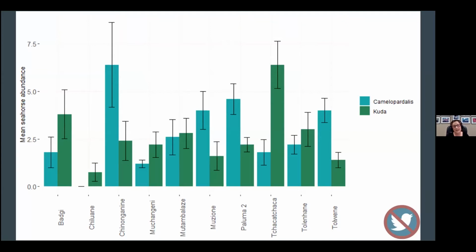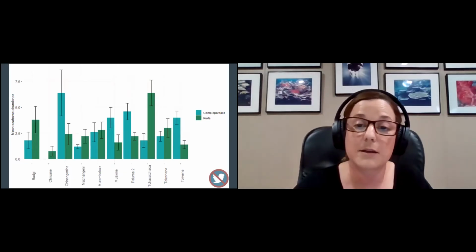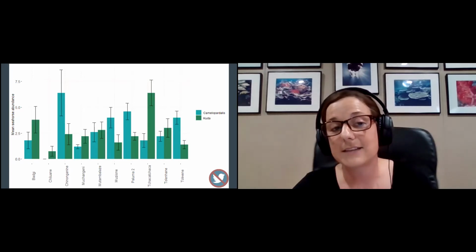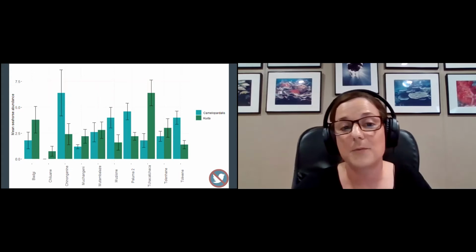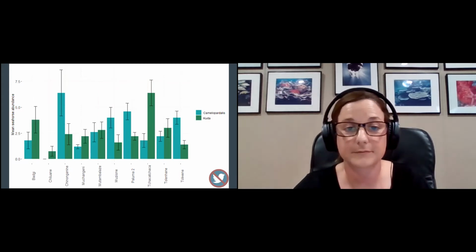And you can see here, it's mostly Hippocampus camelopardalis and kuda. They occur together at most of these sites, but Hippocampus camelopardalis is the most common species found. And the exciting thing is, as we learn more about the taxonomy and the species in this area, additional seahorse species might be added to this figure.